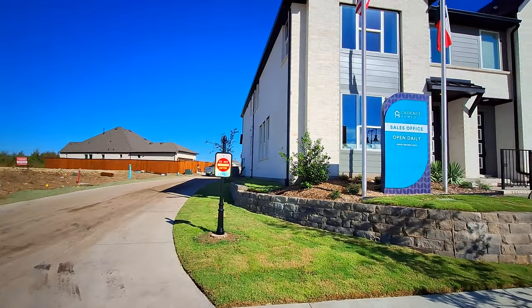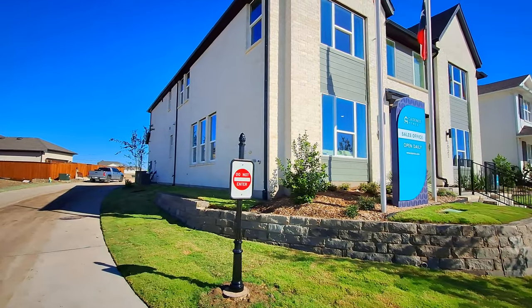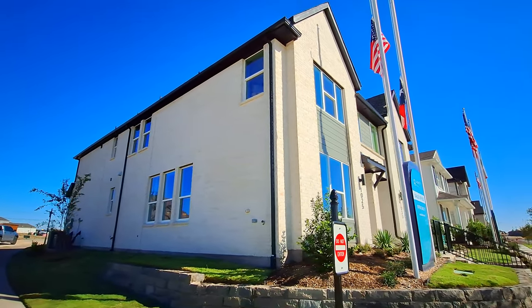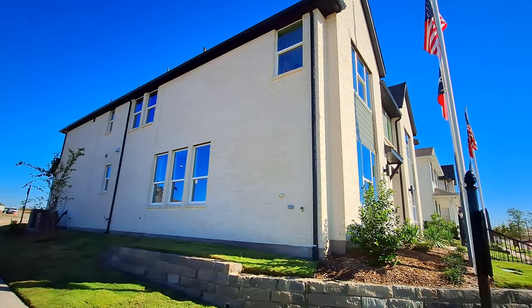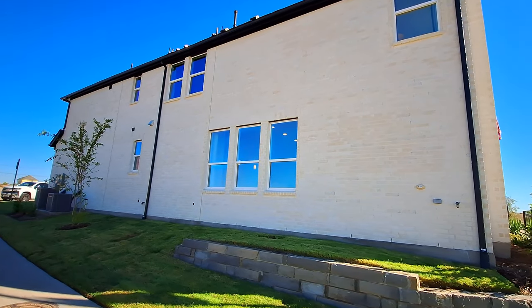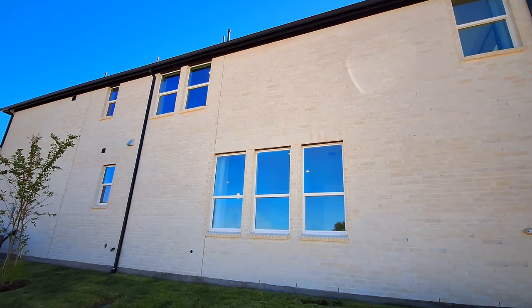So now we got that out of the way. If you have any further questions, let me know in the comments and I will do my best to answer the questions for you. This home is going to have 9-foot ceilings. And you got a nice loft upstairs. As a matter of fact, those two windows side by side right there are in your loft.